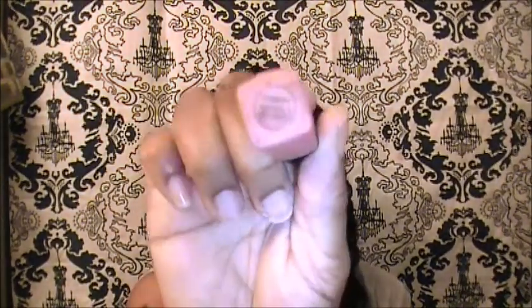Let's see if you guys can tell that I got it on. Not really, but it's like sheer peach. I'm about to say it almost smells peachy. Then my next favorite of all time is NARS's Orgasm. This is like my favorite.